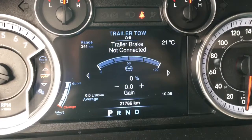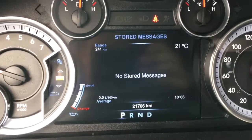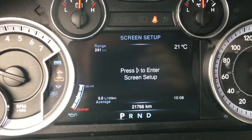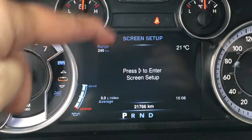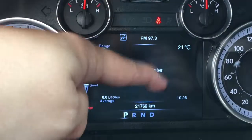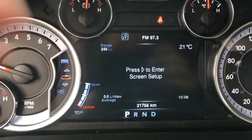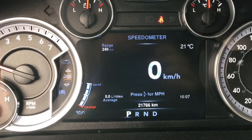Trailer tow area lets you know what the gain is set at. Audio center lets you know what's playing on your media. Message center in case this Ram 1500 wants to tell you something. Screen setup here, so you customize the screen, make it more of your own. Check this out: fuel range, fuel economy, a thermometer, clock. Go in the screen setup here and you customize the screen and have it say what you want to say. And back to your digital speedometer.